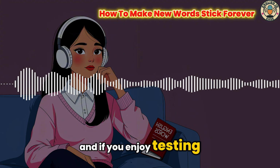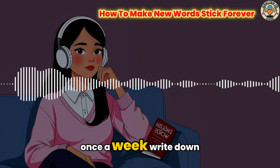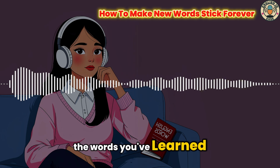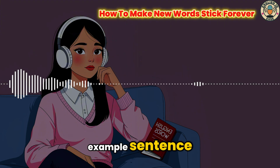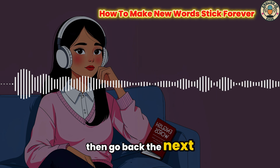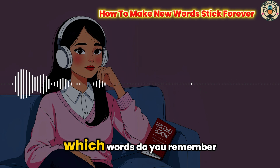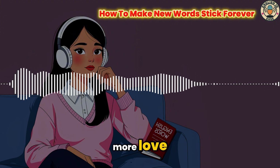And if you enjoy testing yourself, try creating your own word quizzes. Once a week, write down the words you've learned. Next to them, write a short definition or example sentence. But leave a few blanks. Then, go back the next day and test yourself. Which words do you remember easily? Which ones need a little more love?